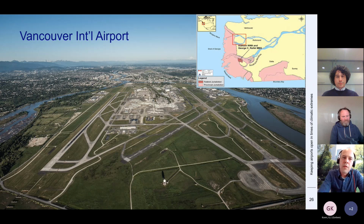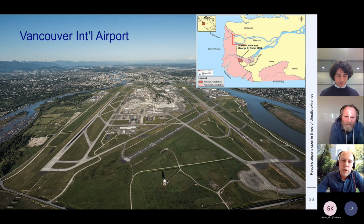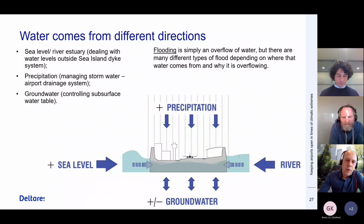I brought 3 cases. So one is the Vancouver airport, and it builds up in proactivity, so to say. To start with, Vancouver is a rather reactive situation. Vancouver International Airport is on Airport Island, an island in the river system on the west coast of Canada. It is also below sea level, like Schiphol, but not protected by multiple lines of defense or multiple dike systems, only one dike surrounded by rivers and sea. But it is also vulnerable to rainfall, precipitation, and groundwater as well.